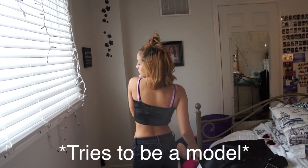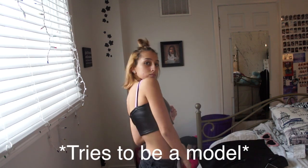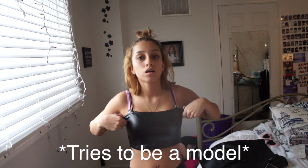Next thing that I got was this fake leather crop top. This is what it looks like. It's super cropped, so I would need to wear high-waisted jeans with this. And the quality is pretty good. This was $17. Pretty good.